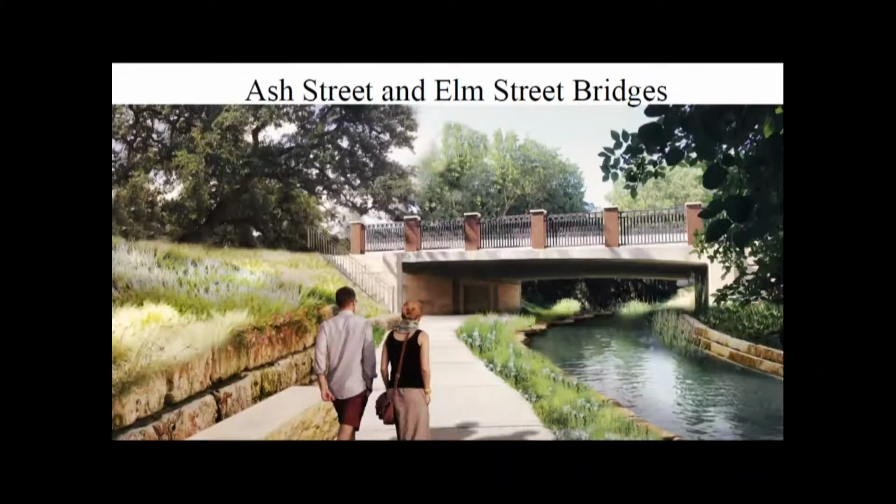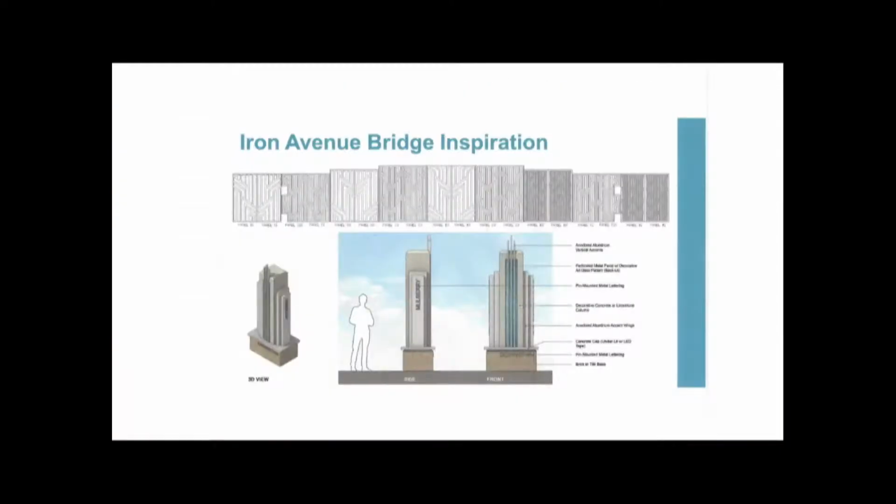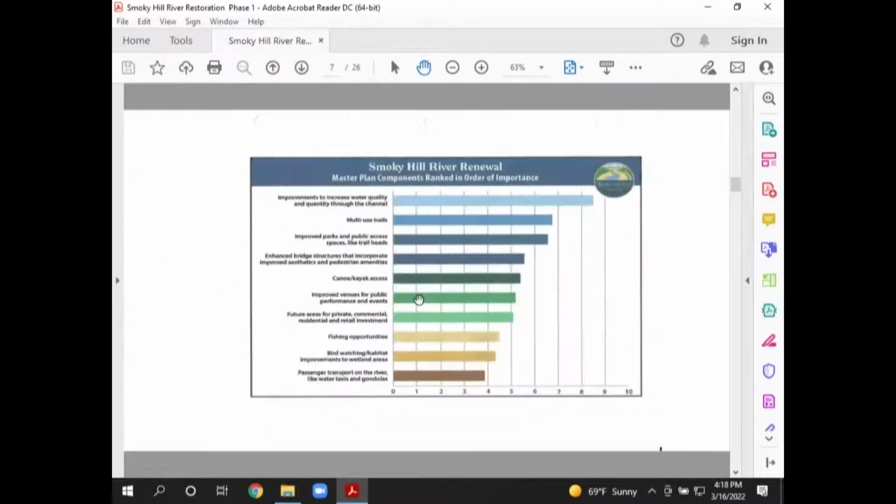That's one of the projects. The other project that has to happen is Ash and Elm Street bridges are little box bridges that are too small to run a river again. And if there was a flash flood, it could back up into the community theater's basement, which of course is not a good idea. So these bridges are required to be replaced, and they will go to a cement slab bridge, which is what you were looking at. If you can go back, that's okay. It's okay if you can't go back.